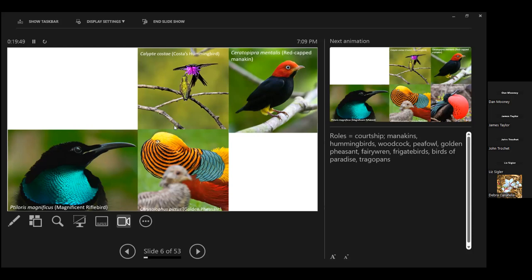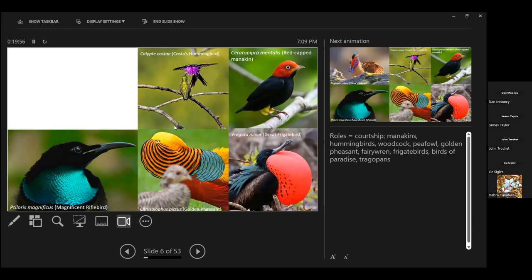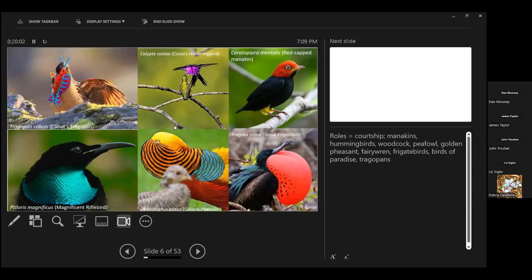All this to say that feathers are not the only thing that cause color and aren't the only thing used in courtship, right? Skin is also very colorful in birds, such as this frigatebird, demonstrated by inflating this nice red patch. But also tragopans are quite spectacular. This is a tragopan inflating that skin patch in front, as well as two little additional sky blue horns on either side, all used for courtship and quite fascinating to see.